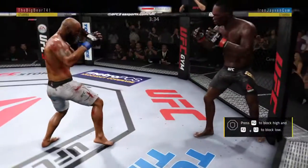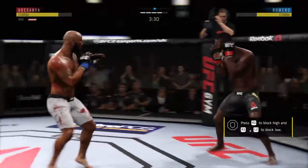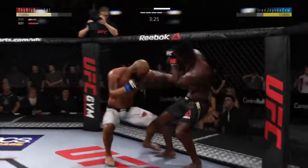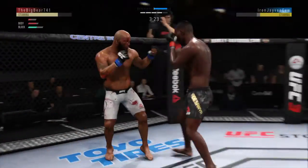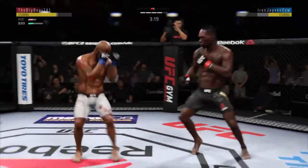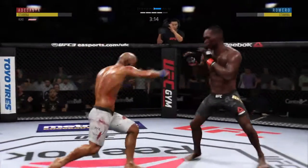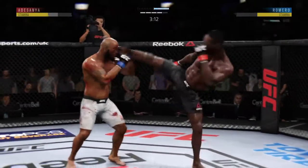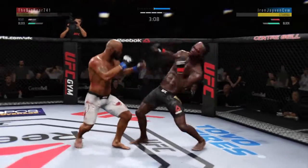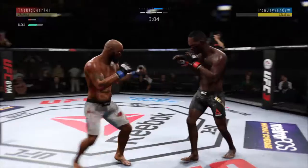Back to the feet. Whiffs on the straight right hand. That strike blocked by Adesanya. Oh, he got tagged again. He's hurt. He's hanging on here, but he is in big, big trouble.